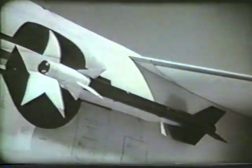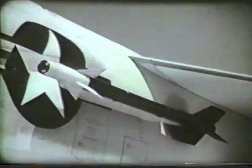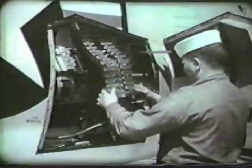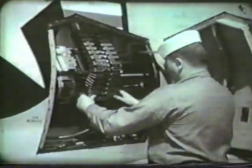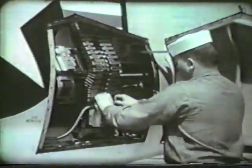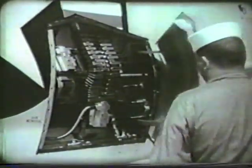The F8U-1 is capable of carrying two Sidewinder 1 or 1A missiles and uses an Arrow 10L1 armament control system. 4 fixed 20-millimeter guns are mounted low in the forward fuselage. Normal load is 125 rounds per gun.